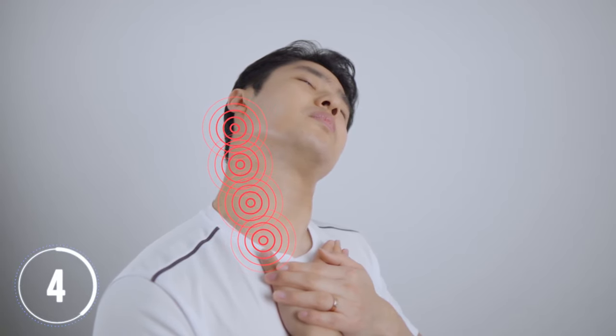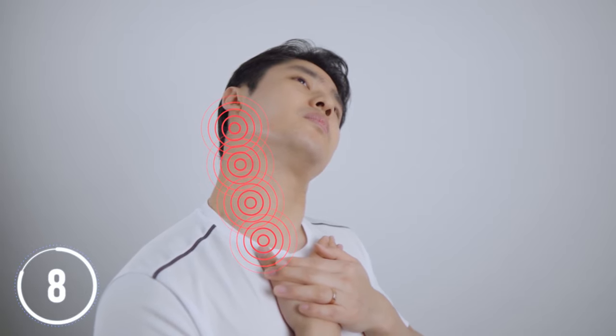Now tilt your head to the right side, rotating your jaw to the opposite, left side, and pull your neck backwards. You feel a nice stretch on the sternocleidomastoid, which I marked here. Super great job, let's do the other side.